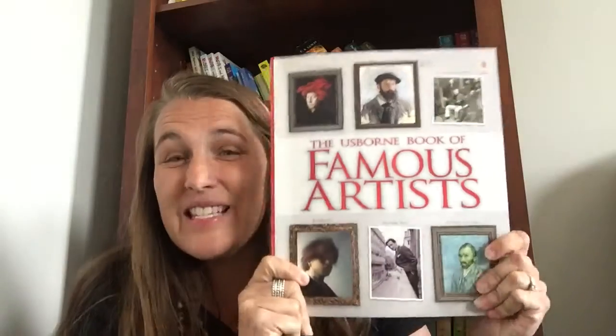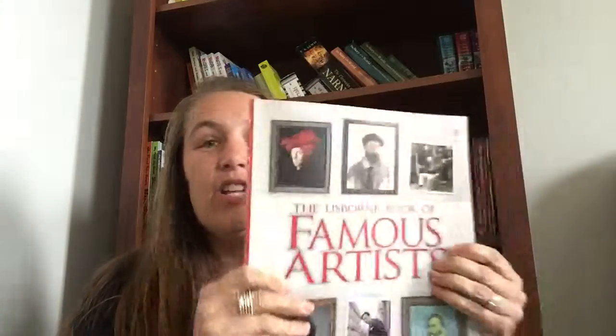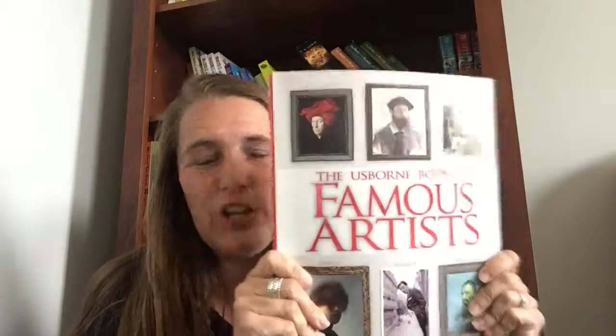So I love that we can grab this book off the shelf and learn about great art. This is actually what we call a flexi binding. So a cross between a paperback and a hardback. It's great, their hands are not going to tear it up. Usborne Book of Famous Artists. It's one of my favorites.